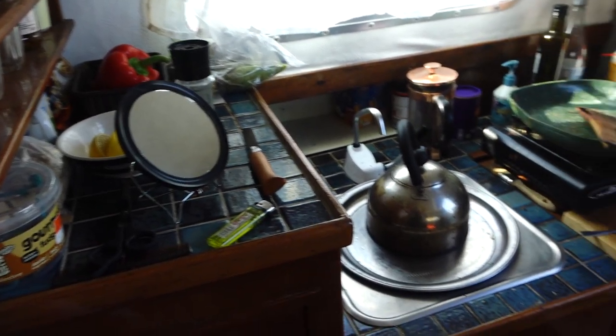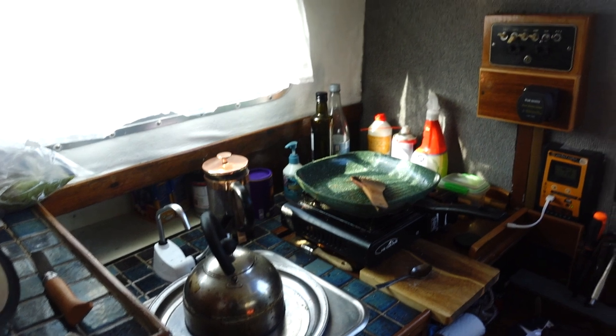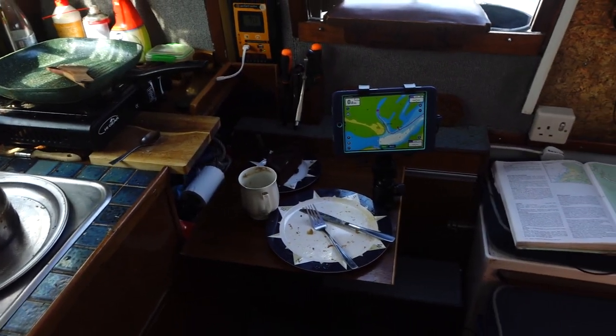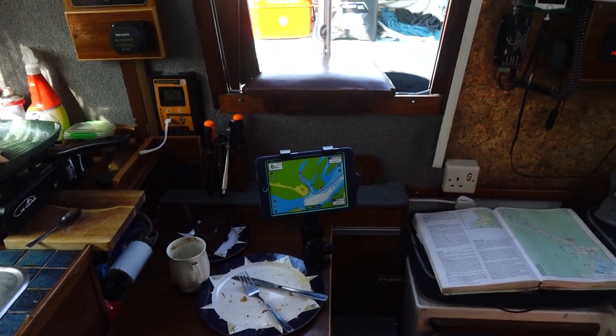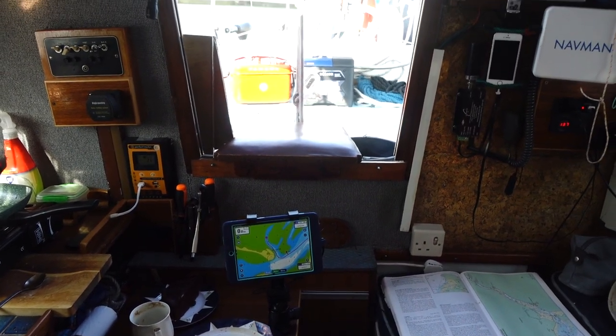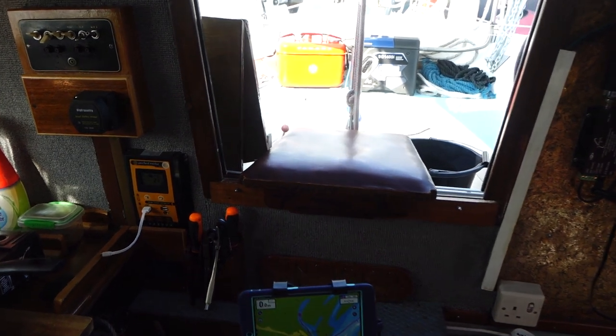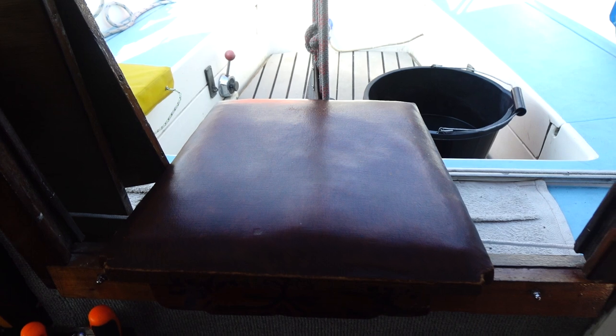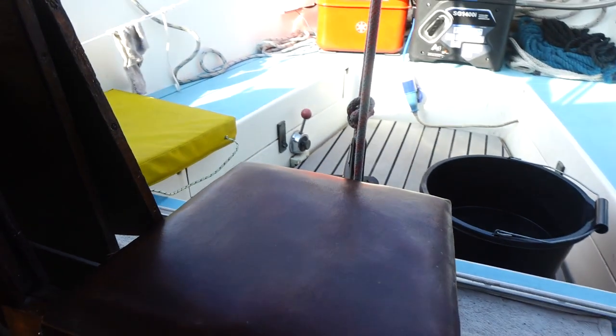Here's the galley. There's a navigation station, also the dinner table as well. And you can see the helm seat's in place now. It just fits on there. And generally we put that yellow squab on top of it. I'll do that now, like so.